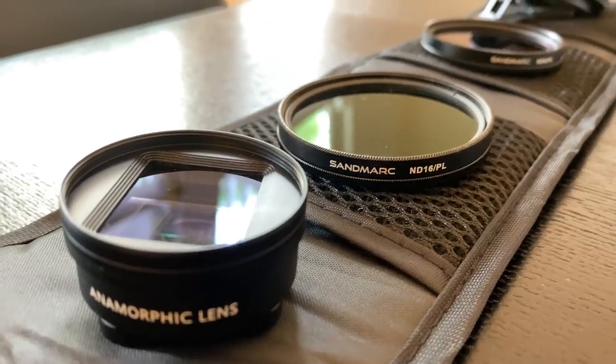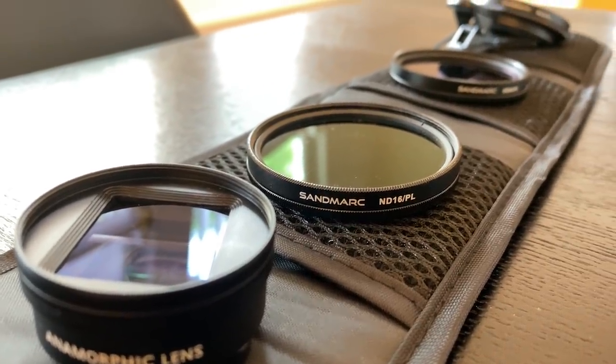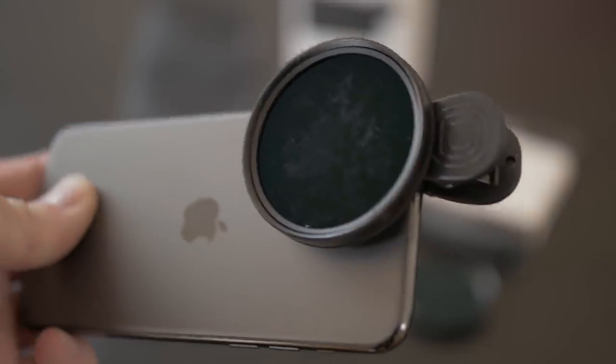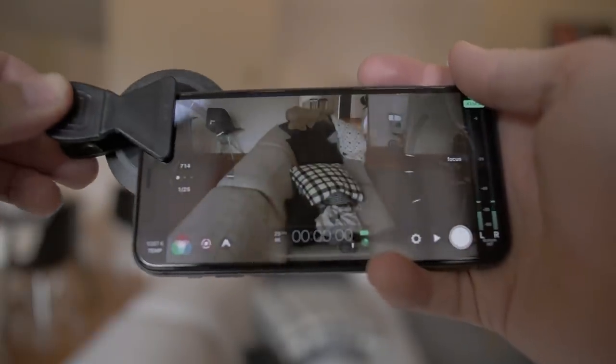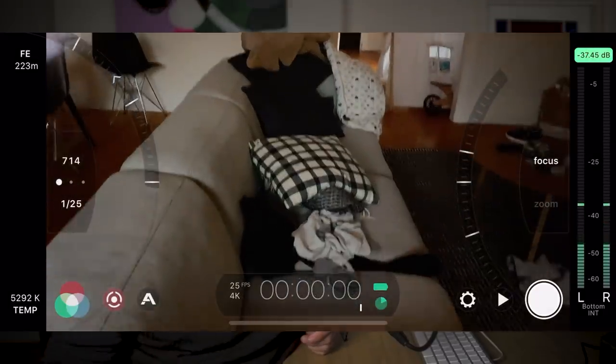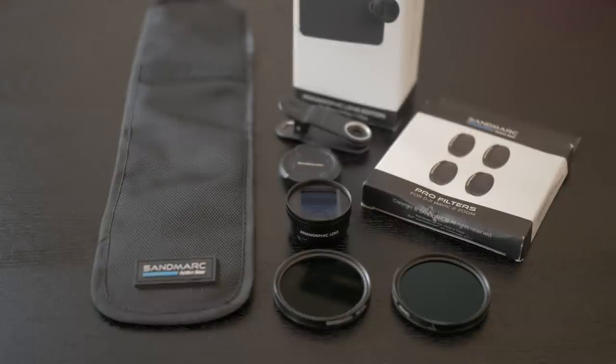I mean, when you start using something like Filmic Pro and setting your shutter speed, that app allows you to set your shutter speed, then you have to start using ND filters. Now, if you're going to do that, Sandmark have actually in the past sent me some ND filters, which are fantastic. So depending on the brightness of the day, you can put these little clip-on Sandmark ND filters over your phone. And it does the job. There's other companies that do these things, but I really like the Sandmark ones. I've got Sandmark ND filters for my drone, and so, you know, I find those things fantastic.